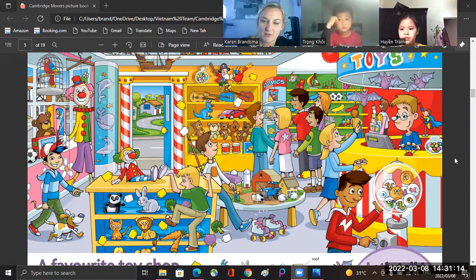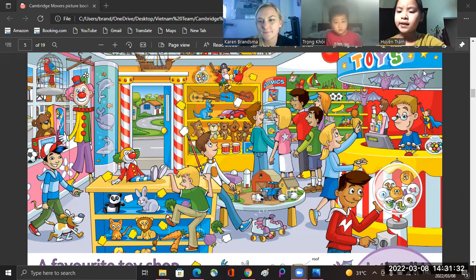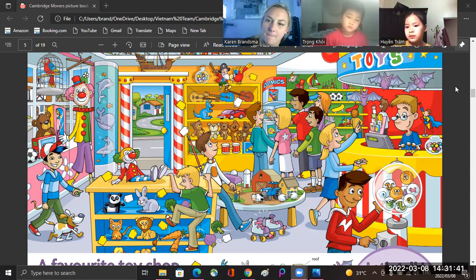Trâm, what do you see in the picture? I can see people at the toy shop. Okay, at the toy shop. Toy shop. Okay, very good. And Koi, what can you see? What toys can you see? I can see there are a lot of teddy bears. Yes, there are a lot of teddy bears.